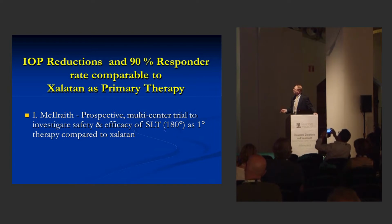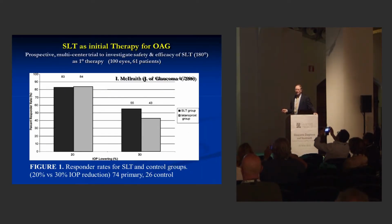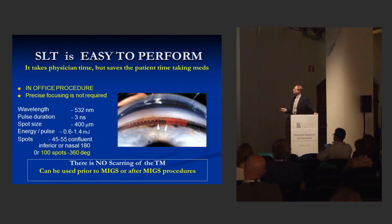McGilrath similarly looked at SLT versus latanoprost as primary therapy, and again showed similar IOP reductions in the two groups. And when you look at 20% IOP reduction versus 30% IOP reduction, again, very similar responder rates between the two groups.